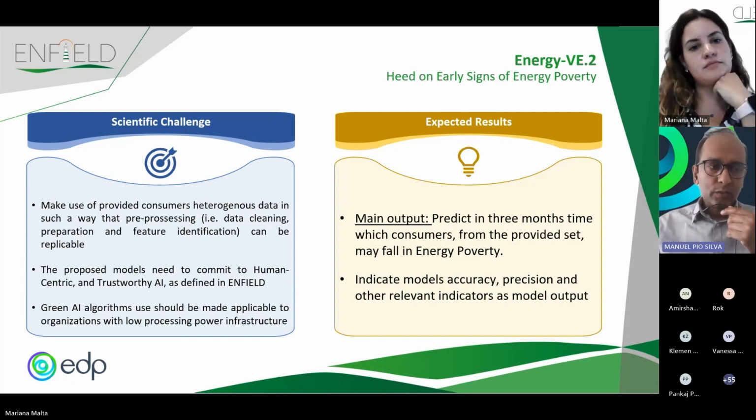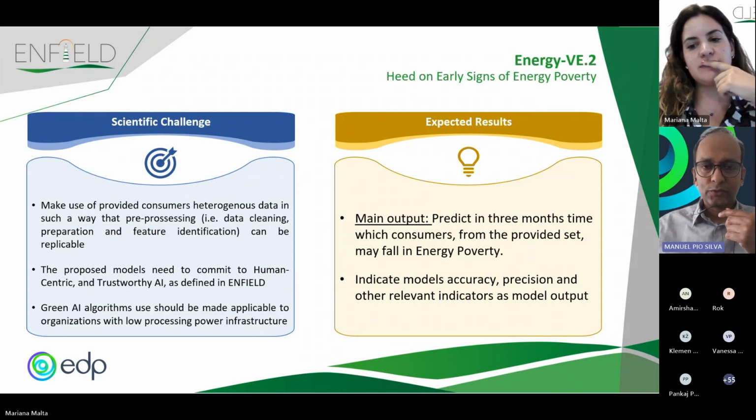Of course, you can go to our website and consult the information about these pillars as we define them in the InField. And at the end, we'd also like the models to provide the usual indicators about their accuracy, precision, and so on, that you can find in the confusion matrix at least. And I'll be open to your questions. Thank you.